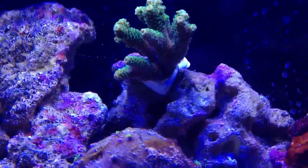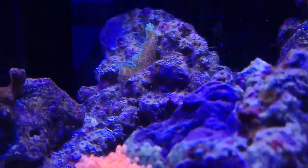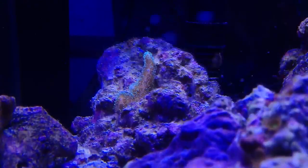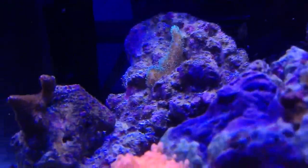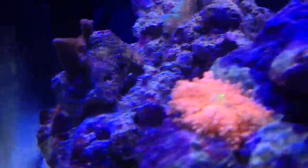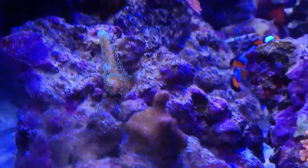What else? I don't think you guys saw this. This is a frag of my bird's nest that's just sitting in there. I just wanted to naturally let it flow until I found a spot, and then I stuck it there. Hopefully it'll get a nice little encrusting and a nice little piece over here on the left hand side, if you guys want to see this view here. Not getting a lot of polyp movement, but I'll have to play around with the flow.